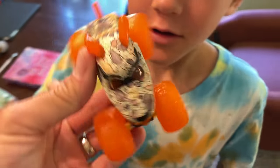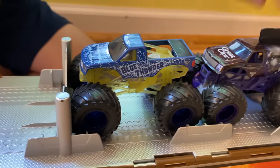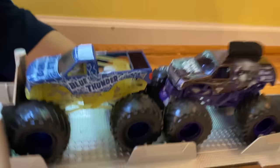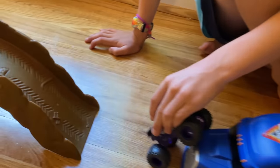Dalmatian so far is winning. Woo-hoo! Nice job, Earth Dalmatian. Next up is, who knows? Well, I know it's got to be one of these two. Send the name, Hawk Warrior. All right, send them up.